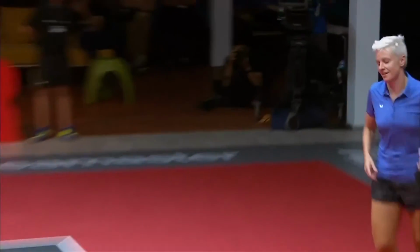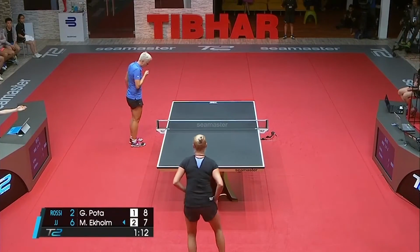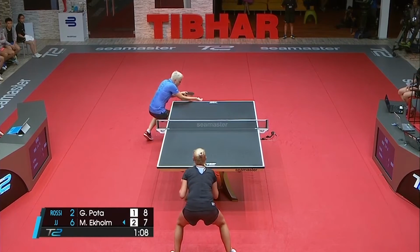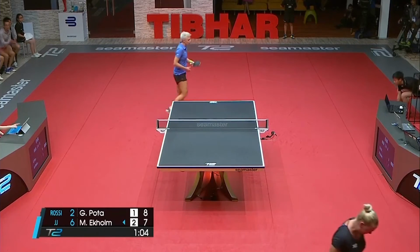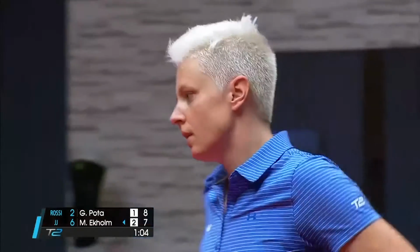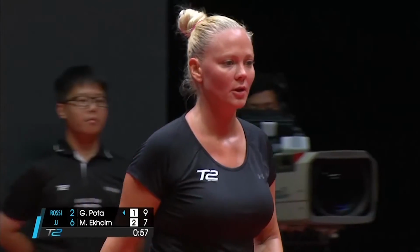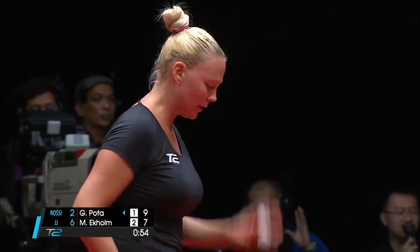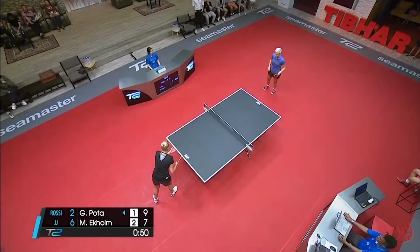Pota now ahead. Clock only just over a minute, so need to get on with this. Ekholm certainly does. I feel like Pota just got away with that, well played half long and loose. Yeah, I'm possibly thinking that if I can get two quick points here, get the kill zone game as well, I could win this match.